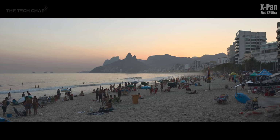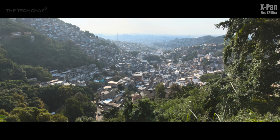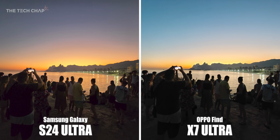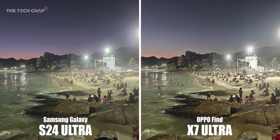You can't get a bad shot using the X-Pan mode because you have this really wide aspect ratio, and with this more retro-y color filters and the black and white mode, you can take this anywhere and get some really artsy looking shots. There's always a crowd watching the sunset here, which is pretty spectacular looking across Ipanema Beach here in Rio. And once it gets fully dark, the big lights come out and the party vibes kick in.